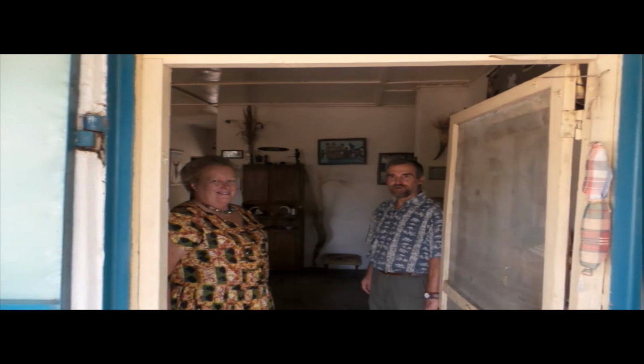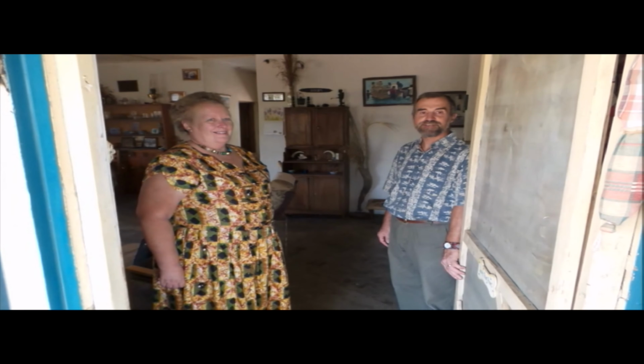So this is our small home which we rent from a very nice neighbour, the widow of a previous Archbishop of Uganda. We love it and we seem to have many visitors here who also enjoy it.